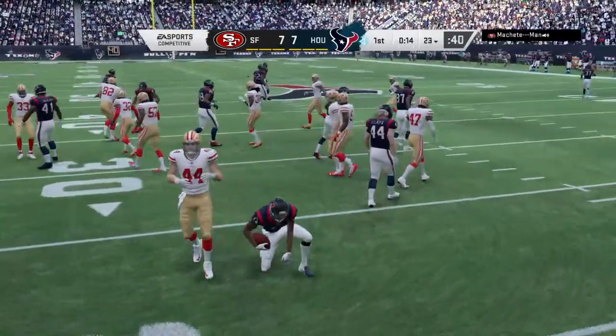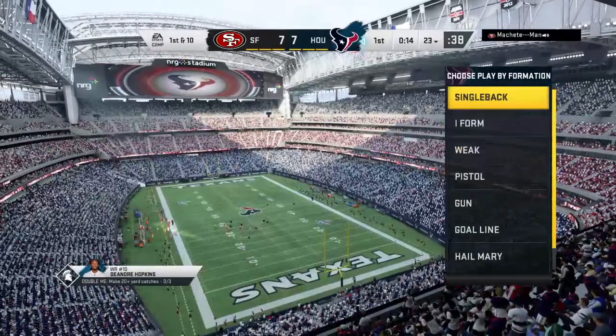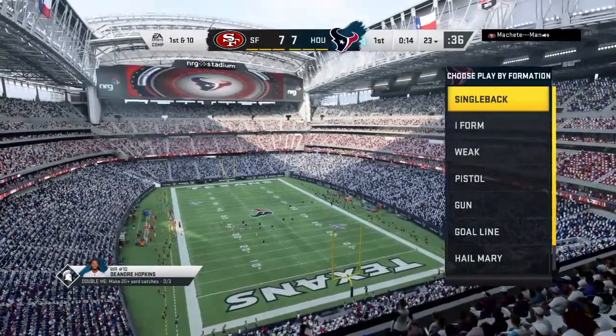And he'll make it across the 20 as his guys will set up shop at the 23-yard line.